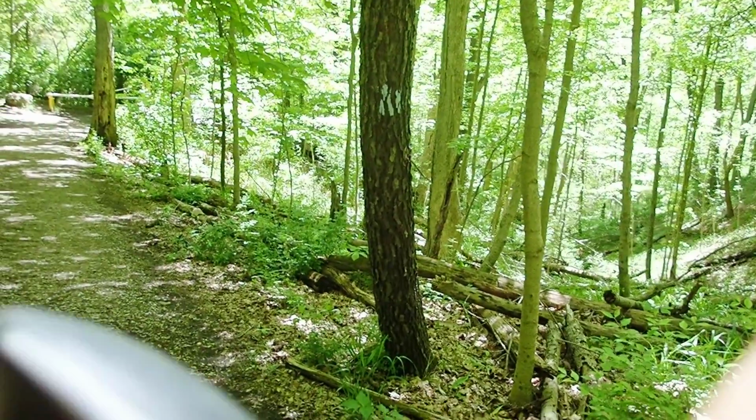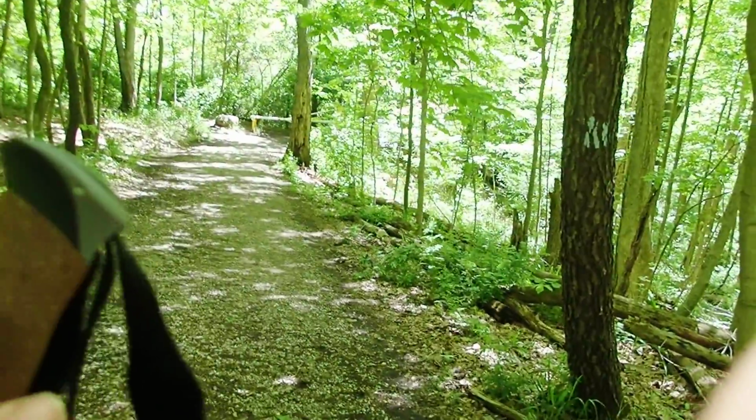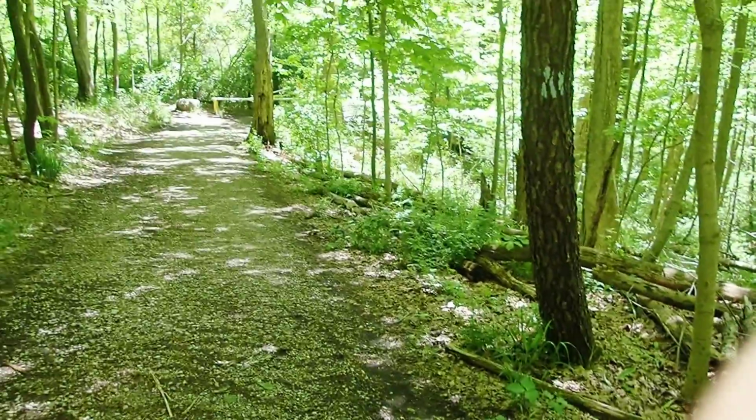All right, so there's a blue blaze for the Buckeye Trail, and this is Slade Road up ahead. I'm just gonna follow that for a while.